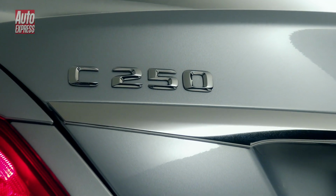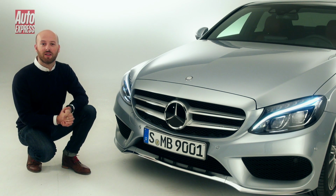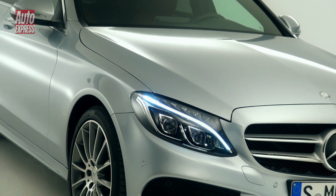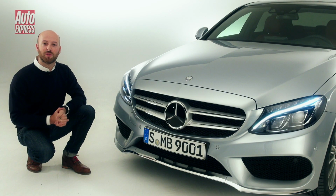But the engines are the really interesting part. At launch there's going to be one diesel, the C220 BlueTEC, and 2 petrols, the C180 and C200. But that is just the tip of the iceberg. There's also going to be a new small capacity 1.6 litre diesel. That's actually been developed by Renault but heavily modified by Mercedes and should give the C-Class class-leading CO2 emissions.